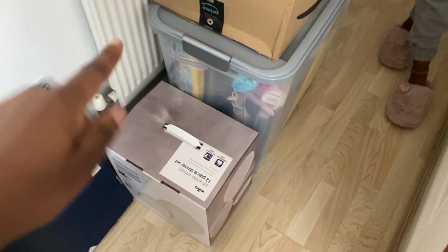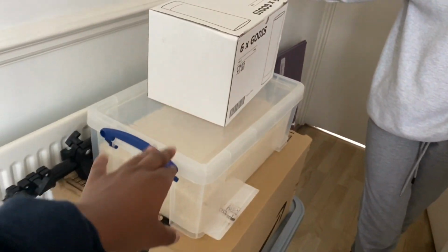So guys, we've been doing a lot more packing and preparations. I'm just gonna take you around and show you what's been going on. So right now we just have our kitchen box, plate set, some rice, glasses, rice cooker. Tripod stand, drying line, boxes, ironing board.